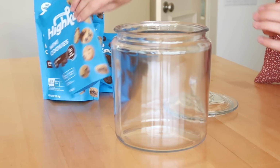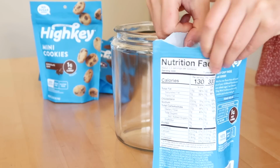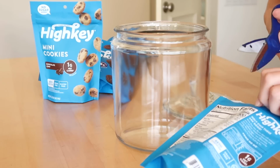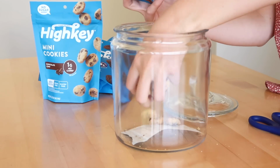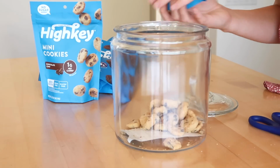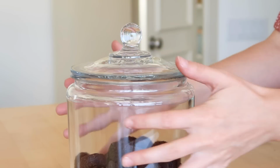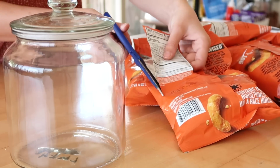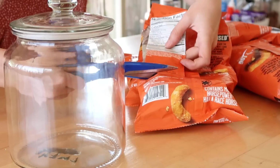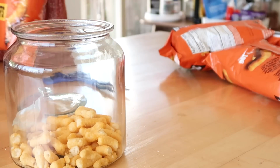Now this is when the pantry really starts to come to life. I have these no sugar cookies and I'm removing all of the cookies out of each bag and placing them in one jar. I'm also keeping the nutritional information that I found on the back and the expiry date and just placing it at the bottom of the jar. That way you can flip the jar, you can see everything underneath if you need any of that information, but it keeps everything very tidy and definitely removes a lot of these bright colors coming from your pantry.